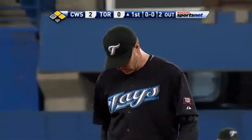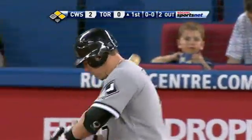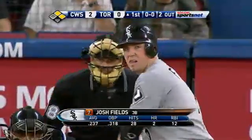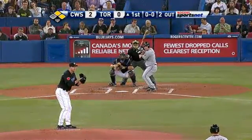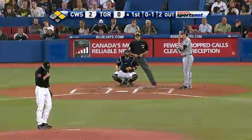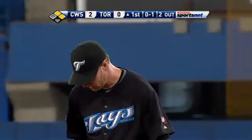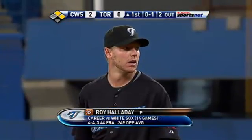So Halladay now with a chance as he faces Josh Fields to keep this reasonable. Fields, the third baseman, who has really scuffled lately, just 1 for 12 in his last 3 games. And Halladay, without question, is throwing strikes. So far, 17 pitches in total, 6 balls, 11 strikes.